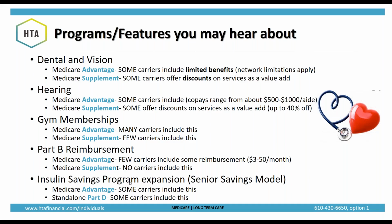And then the last thing, insulin savings program. This is pretty cool. This was introduced by President Trump about a year ago. Not saying anything about his political views or anything. We're not going there. But the program's pretty great for people that take injectable insulin drugs.